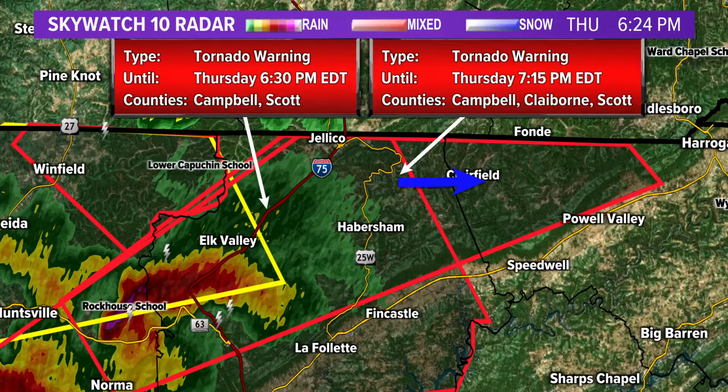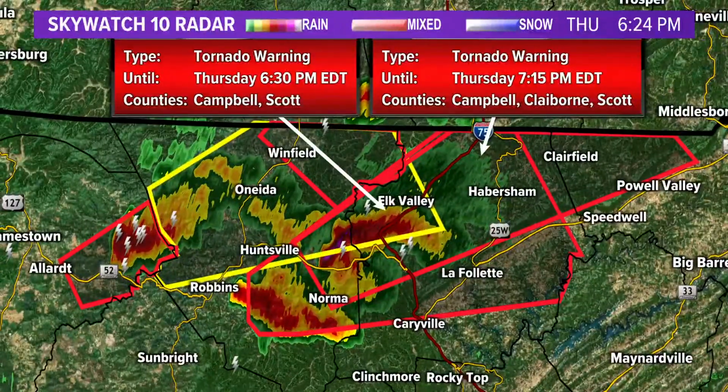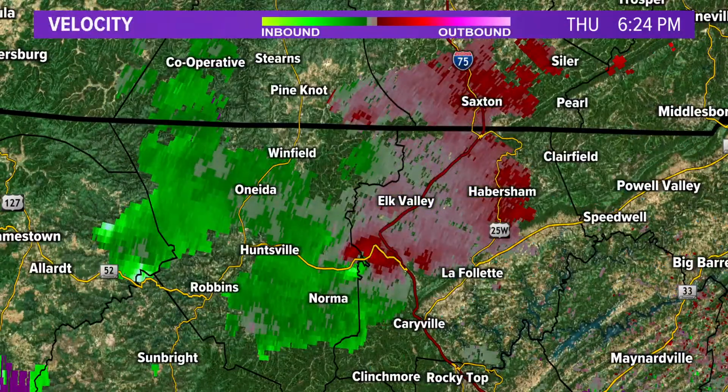Actually, it was to the south of Crossville. So this storm has been hanging on since the Crossville area and may continue to the northeast all the way across Campbell County and possibly into Claiborne County in a little bit. So again, that warning now in effect until 7:15. So that tells us that again, these storms continuing across the area, continuing to show us the possibility of producing tornadoes or debris. Let's look at the latest velocity scans.